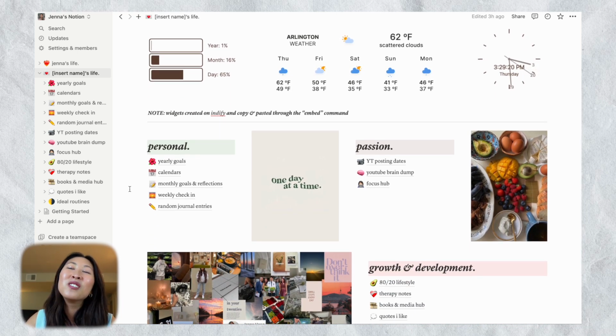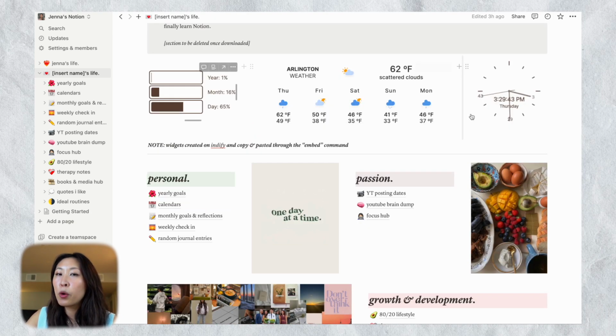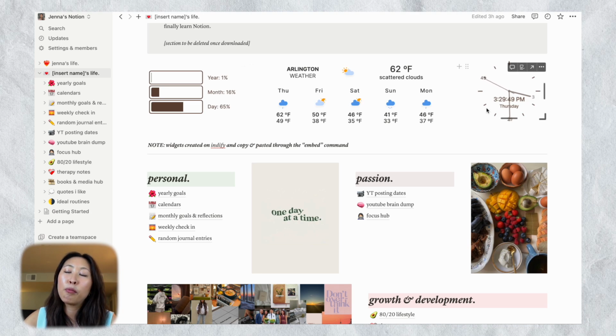I think it is so beautiful. I love it. It gives me everything that I need. At the top of your dashboard or homepage, you'll see 3 different widgets: one is for the weather, one is a life update or life progress bar, and one is the time.